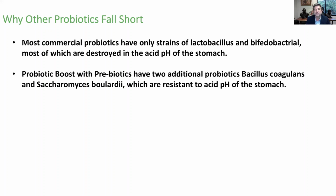So in essence, you've brought two very special probiotics to the table, which we know are highly effective at getting to the lower intestine, but they also provide another benefit of helping these other important bacteria get to the lower intestine. That's right. Wow.